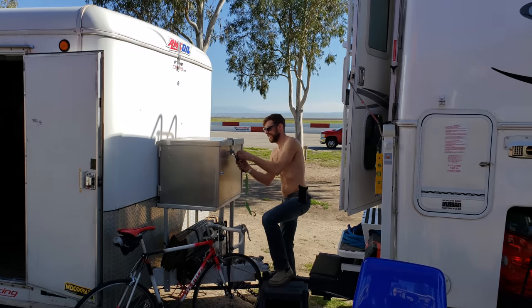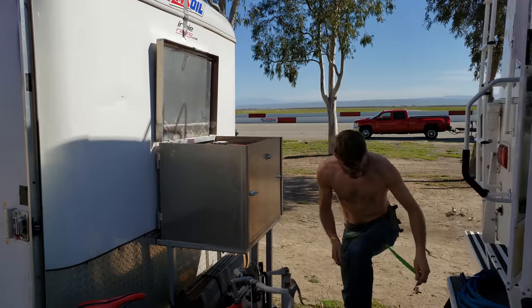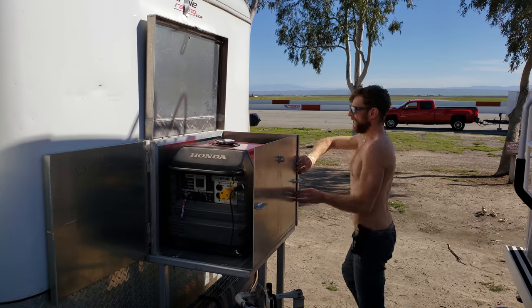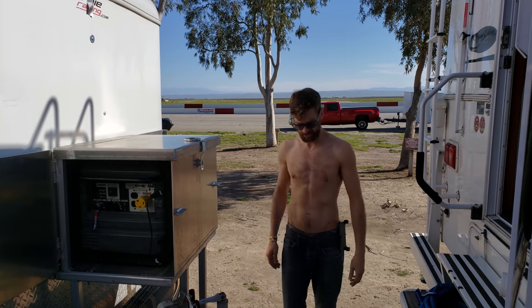Okay, we're recording. All right. So here's my generator box. And once you open that, and we can open the sides for access. And then open the exhaust side up and reclose that. And that's how I rock it.